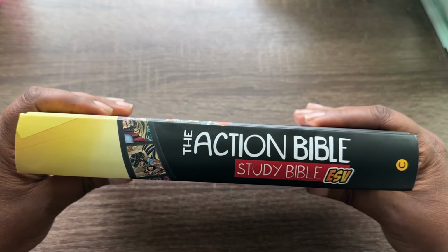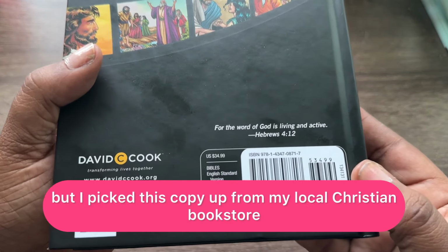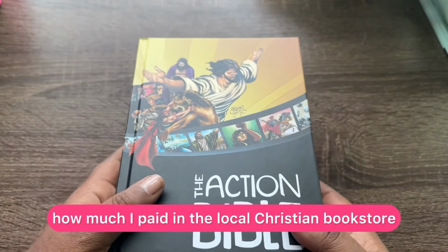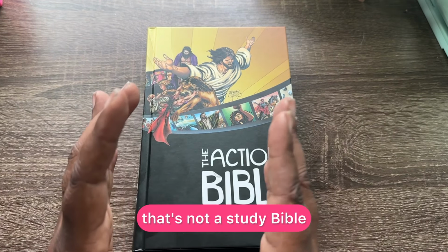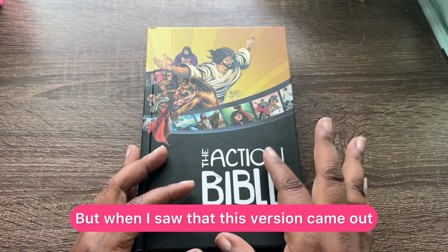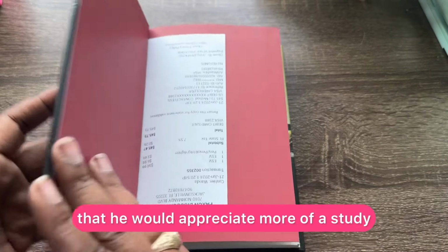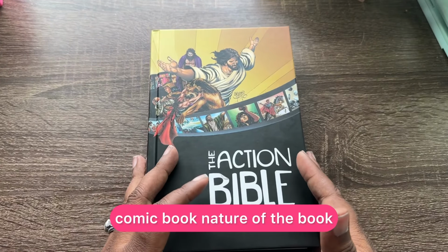So this is a hardcover Bible. My nephew's copy I sent to him directly from Amazon, but I picked this copy up from my local Christian bookstore. And so there's the ISBN. It retails for $34.99. I don't know if that's how much I paid on Amazon, but definitely that is how much I paid in the local Christian bookstore. And so there is an Action Bible that's not a study Bible, and I believe that's significantly bigger. But when I saw that this version came out, I thought that my nephew, knowing him, would appreciate more of a study Bible in addition to the comic book nature of the book.